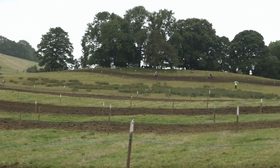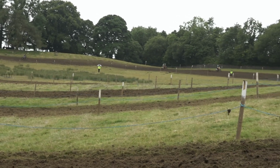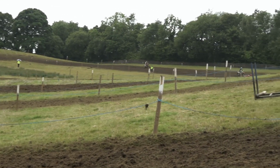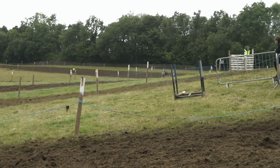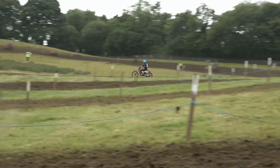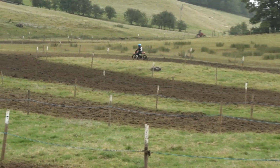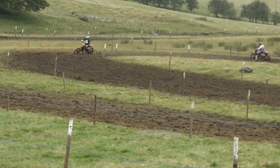So we're looking to the far side of the racetrack to pick up our front runners, and it's still number 21 Mark Kenny on the CR500 Honda who leads number treble 7. That's Ewan Johnston on the 1984 490 Michael.